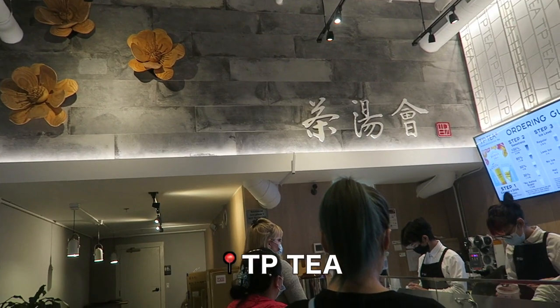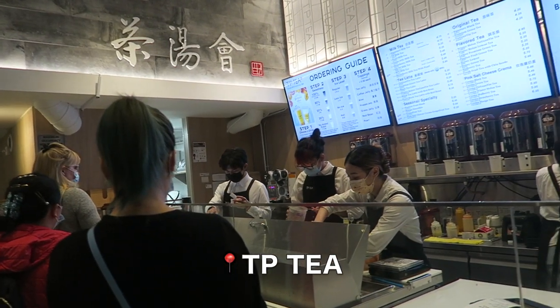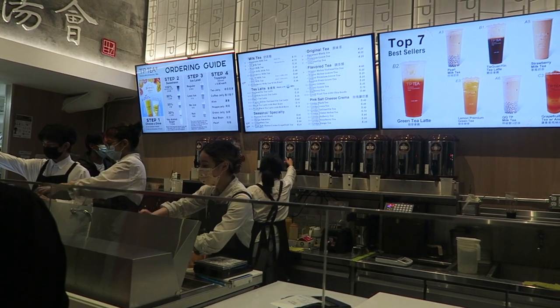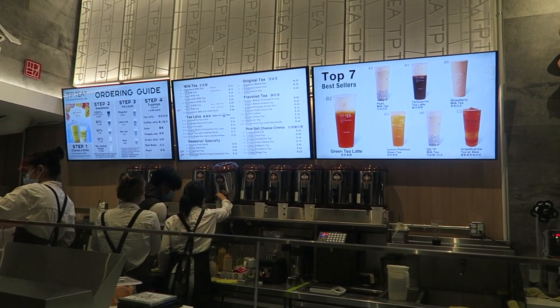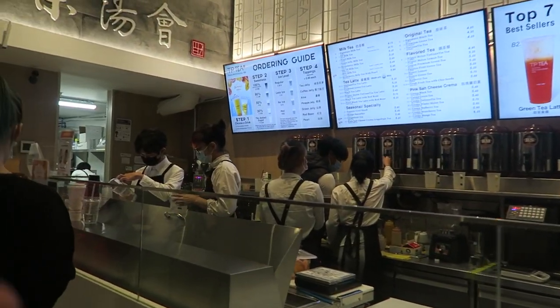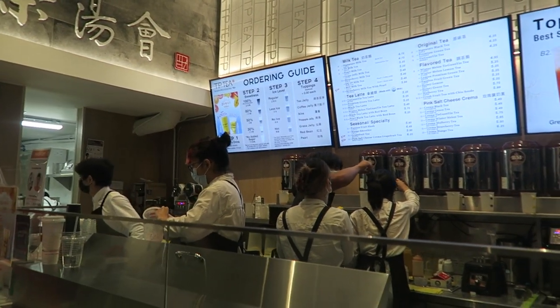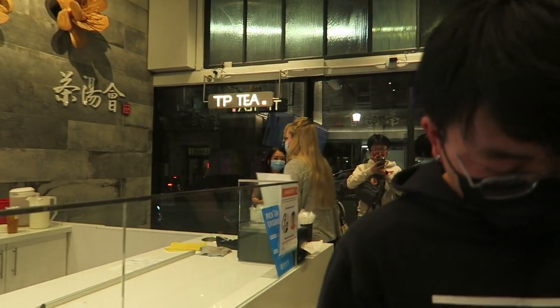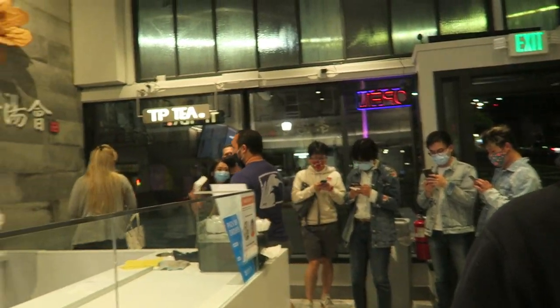So after eating Korean barbecue, we decided to stop by and get some boba tea. This shop is called TPT. I'm going to get the green tea with the cheese at the top. I want to see what the hype is all about. They're kind of busy right now, even though it's like 8 p.m. There are all these people right here waiting for their boba.